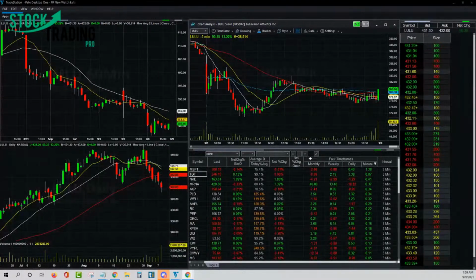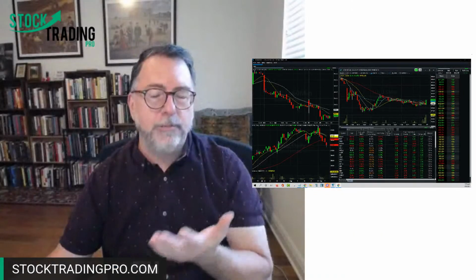Now we're going to go into the next part of the software. And this right here, these two columns, net change percentage and net change from the open. Now, net change from the open is not going to light up anything right now because the market hasn't opened. Obviously, we're talking pre-market here. So now here's the biggest part of what I want to get across, okay?